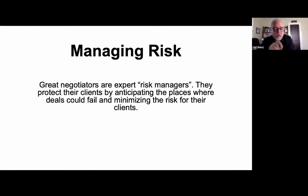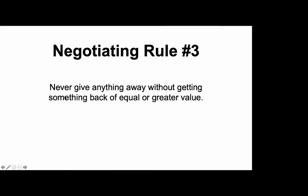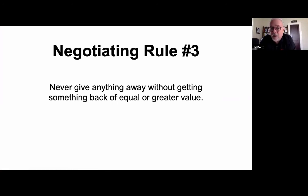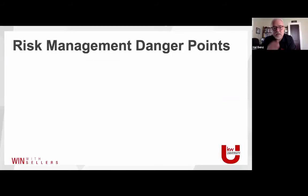So managing risk is another aspect of what great negotiators do for their sellers. What do we think about? Well, what we're saying is they protect their clients by anticipating all the places where a deal could fall down, and they protect them from it. So let's talk about a few of them. But first, we'll talk about rule number 3 in negotiations. Never give anything away without seeing to it that you get something back of equal or greater value, right? That's rule number 3. And so in terms of managing risk for our sellers, where are the places that things could fall apart? Well, let's look at a few of them.